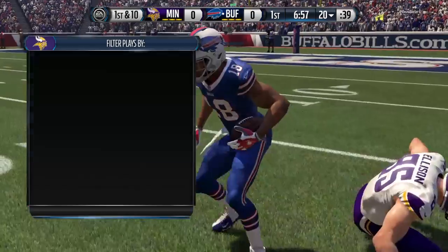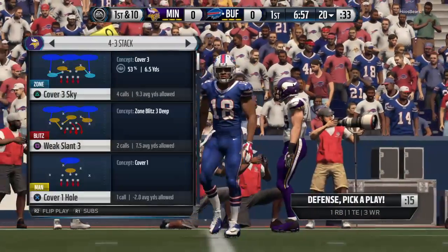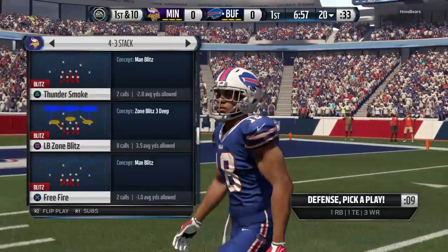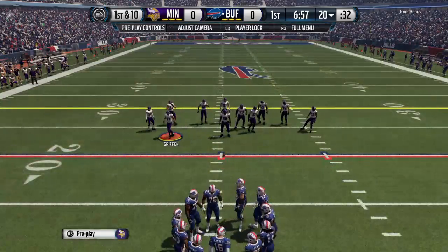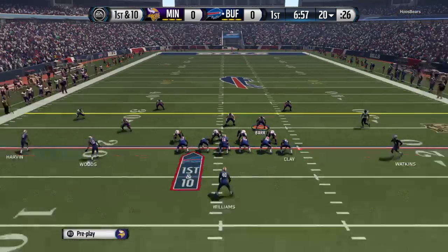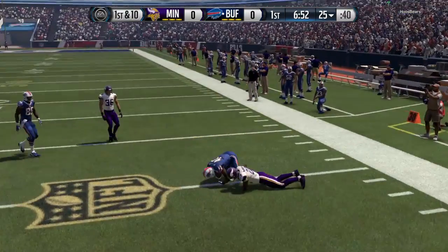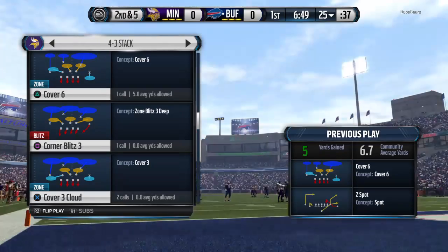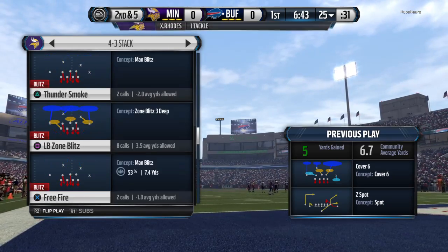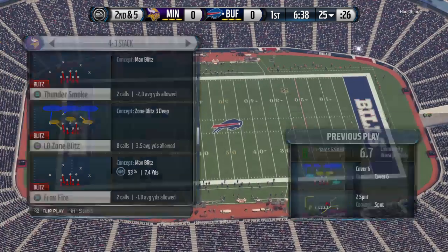Right at the 20. Williams lined up in a single back formation. First down at the 20. Finds his mark. Gains 5. He is one of the most dangerous wideouts in the game, Sammy Watkins. Well, in 2014, he learned a lot about the NFL and how to be a better wide receiver. Look out, this guy is going to be awesome this year.